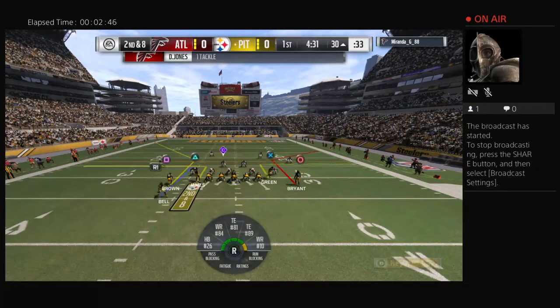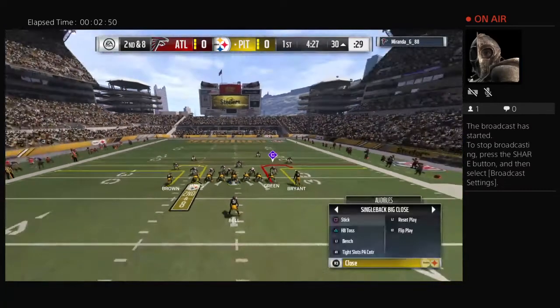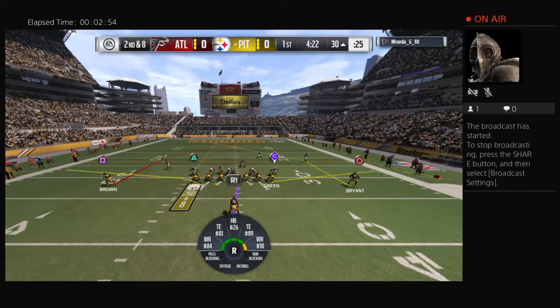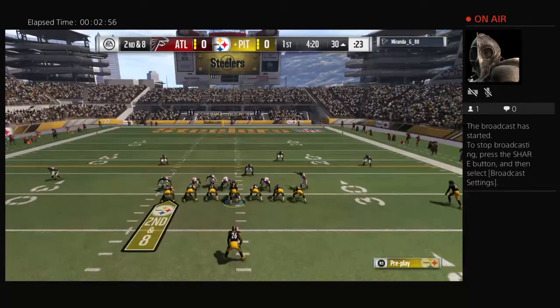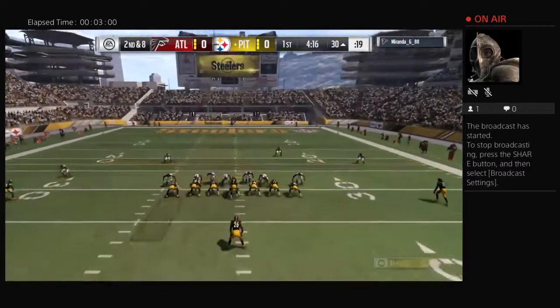All right, here we go, here we go, here we go. Kill go, kill go. Heat these two. All right, now. Look, focus. Heat these two. Like 20.